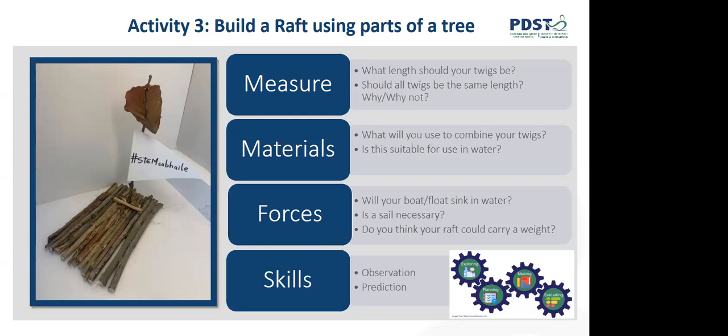The inquiry process will enable the children to observe materials and ask questions and investigate. Planning of their design can take many forms. It may be a sketch, a written piece, or a simple exchange of ideas with a sibling or parent. The making stage of this activity will involve the children using their materials to complete their raft as planned.